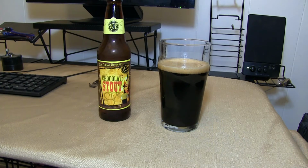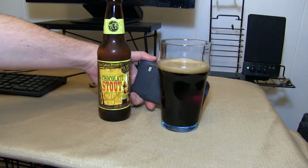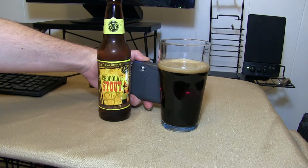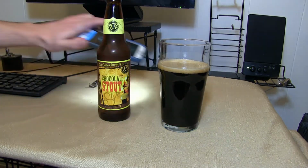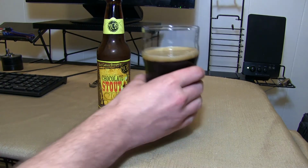Nice kind of a tannish head on it, not too light. Barely any light coming through, just very faint red. Very faint ruby red color coming through. So pretty dark. It's looking pretty good. Let's go ahead and get a nose on it.